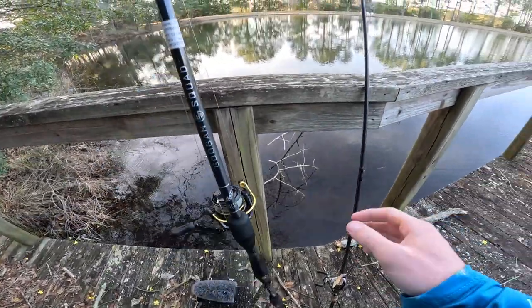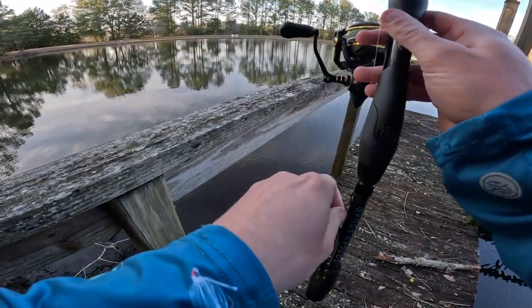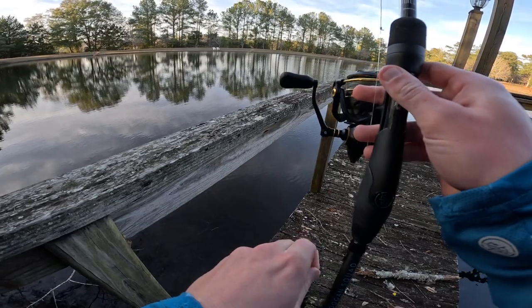We'll start with the wacky rig, we'll throw it up shallow, and then we'll go a little bit deeper whenever we get the crankbait ready to go.